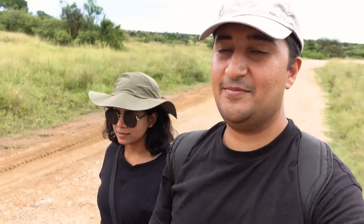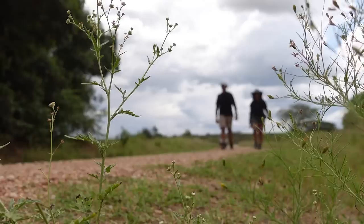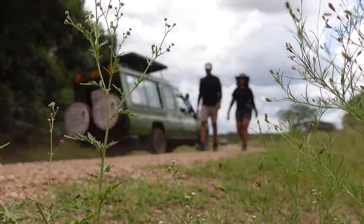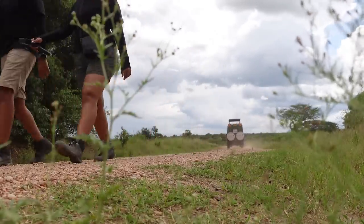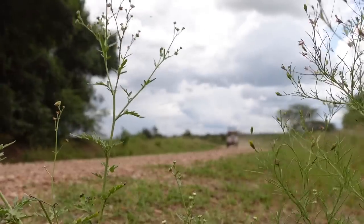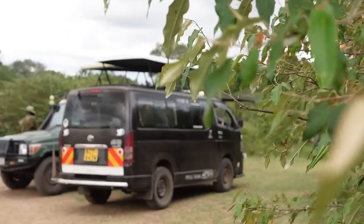I must say that Kenyans are really good at keeping the Masai Mara so clean. We haven't found a single plastic bottle or a wrapper thrown anywhere in the park. Yeah. Even though there are so many vehicles moving back and forth, and I'm pretty sure somebody would have dumped something at some point. So good work, guys. This is really nice to see that nature is just so clean.